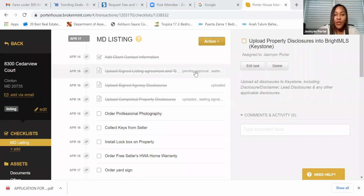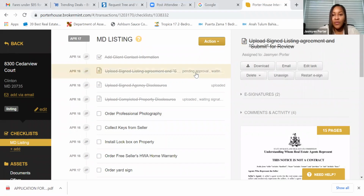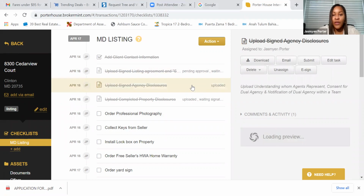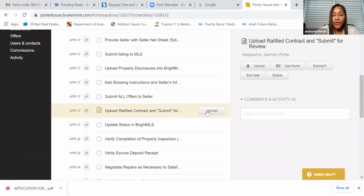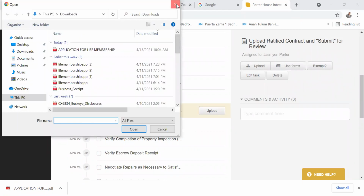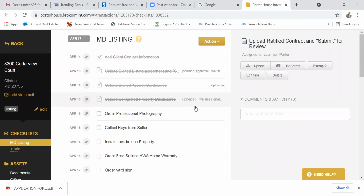And because everybody else is still here, I'm going to show you guys in case anybody has that same question. Let me show you something really quickly. Aurelia, for your transaction, let's say by chance you were to go to your documents and you say, okay, these are the Maryland documents right here. If I wanted to upload something different, let me go to a different section. Let me go to ratified contract, just here for now. I tried that and it said admin, for admin use only. It wouldn't allow me to do it because I was going to try to add it.